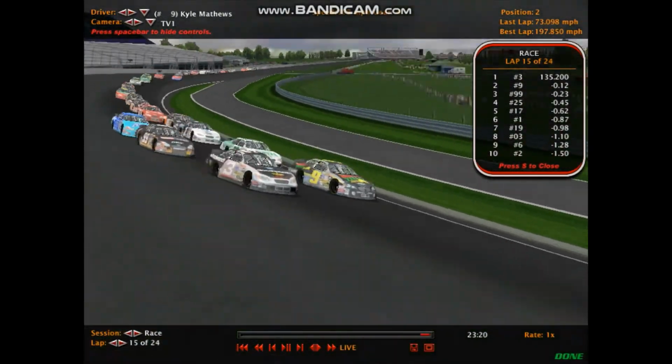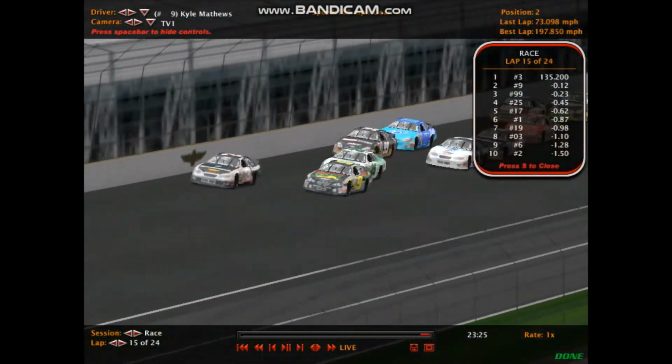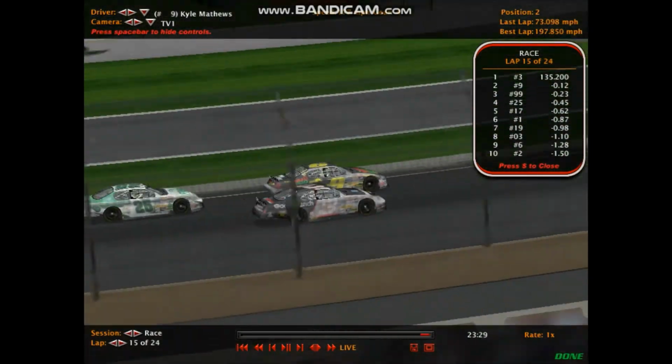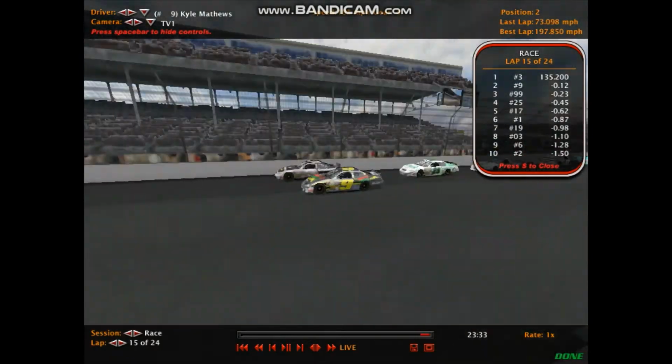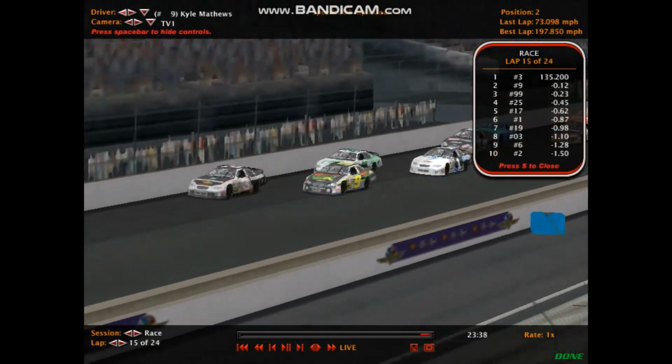Off into turn number 3 they come here. Deaver and Matthews side by side. Seth Cole trying to push Kyle Matthews to the top spot. And here comes Seth there for second place. He's going to try to take second from Deaver at the same time. He pushes Matthews to the lead, but now he decides to go with Cole Deaver now. Pushes Cole back into the top spot. Who leads this lap? I think it's going to be the 3 at the line. Yes, it is.